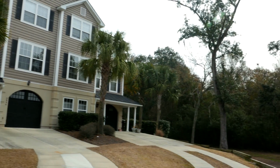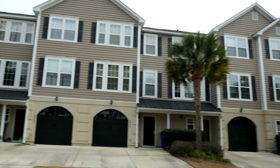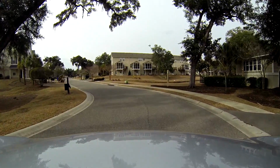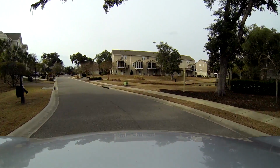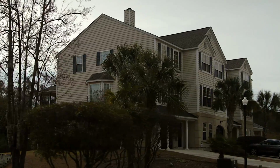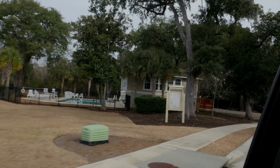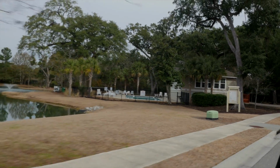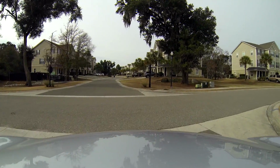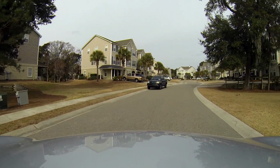So downstairs you've got garage entry and an area that you could finish off if you wanted to. It's not finished in most cases, but it's stubbed for plumbing. So if you needed a ground floor bedroom, you could do that. And then upstairs, the middle floor is the kitchen and living area, and then you've got more bedrooms on the third floor. So these do not have elevators, unfortunately, but they do have a lot of space. I think these range from almost 1,700 square feet on up to a little over 2,000 square feet.